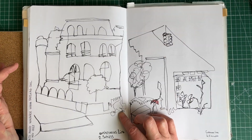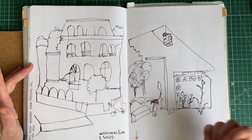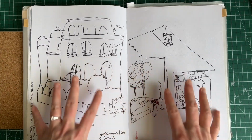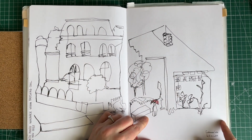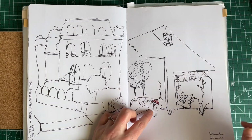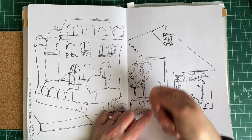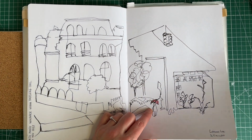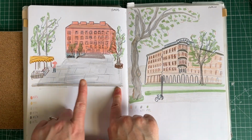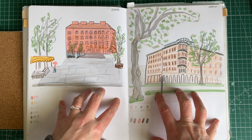This was a Katie Moody Patreon urban sketching. This is 2.5, so these are like the warm-up exercises. 2.5 minutes continuous line, and again here, so continuous line, if you haven't done it, is when your pen stays on the page no matter what. You don't pick it up, you just keep going, and it's supposed to help loosen you up, and it does work. This then was a photo, so these were photos that she took in Vienna.